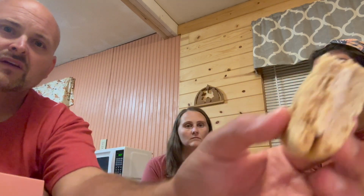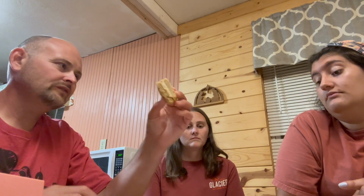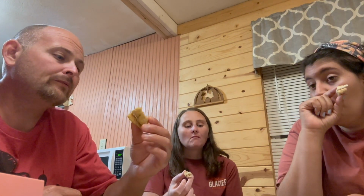It actually has the maple icing in the middle of the two cookies. So we're going to give this a little taste. Can you give me the knife? You can taste the maple. I'm not sure if it's in the icing or in the cookie. It's almost like a shortbread cookie with maple icing in the middle. That's pretty good. I like that one.